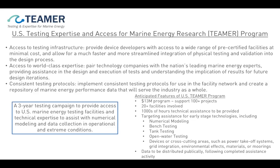Looking to provide thousands of hours of technical assistance and targeting assistance for early stage technologies, including numerical modeling, bench testing, tank testing, open water testing in future rounds, as well as devices or cross-cutting areas such as power takeoff systems, grid integration, environmental effects, materials, or moorings. And lastly, a goal of TEAMER is for the data to be distributed publicly following the completed assistance activity.